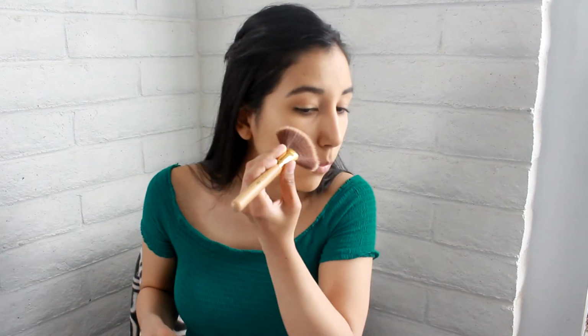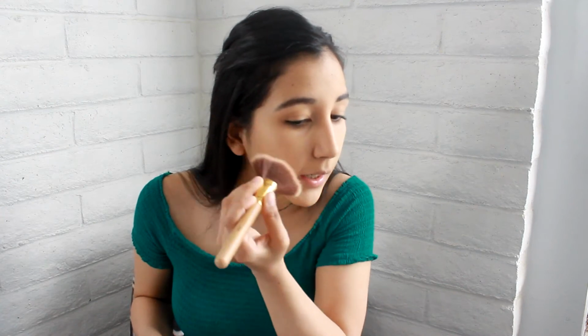So I'm just going to put a little bit. I don't know if you guys can see it, but for an everyday look, I won't put on a lot. But if I want more, then I'll use a different highlight. The other highlight that I might use is the Wet n Wild ones. Those are really good. We're going to put on a little bit more of that.